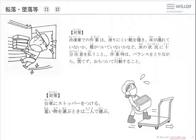Also, the worker was carrying an object that was too heavy and made her stagger. The countermeasures to avoid such a situation are to attach stoppers to the cart and carry heavy objects in pairs.